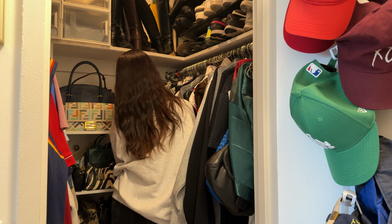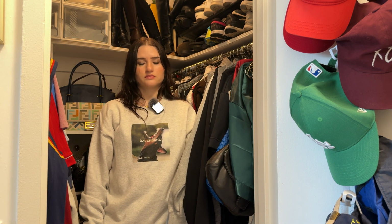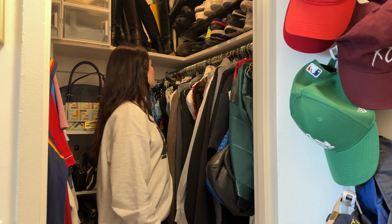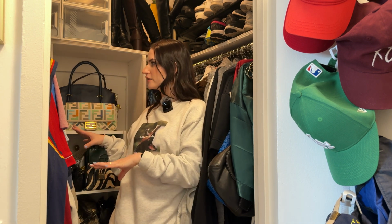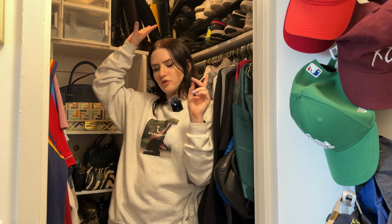What the hell is this? Oh. Okay, well, a lot of bridesmaids dresses back there. I'm keeping those for now, but everything else I think is good. The only clothes I have left are my light jackets over here. But let's go through shoes first because they're more on this side.